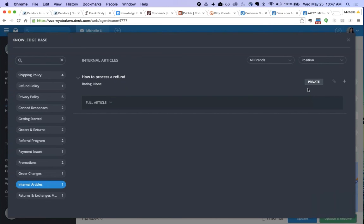And let's say I'm an agent, I went on vacation for 3 weeks, and I'm a little bit rusty on how to do certain processes. Having this here ensures that they're following the right steps, and the customer is getting an error-free experience.